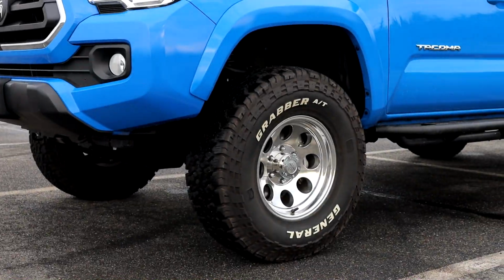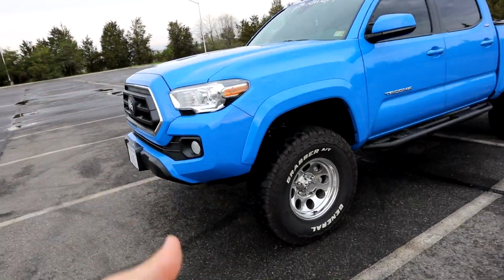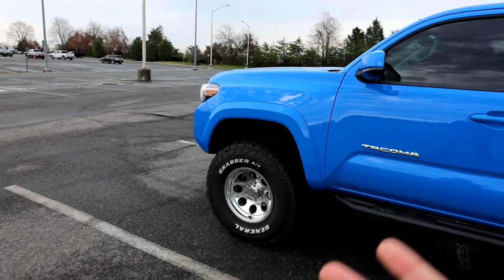These tires, they were not cheap. They aren't expensive by any means, but they're not cheap. Bad alignment starts to eat up the tire. Now, it seems like the tire is kind of slanted a little bit. I literally have the money in my account. I don't know what to buy.